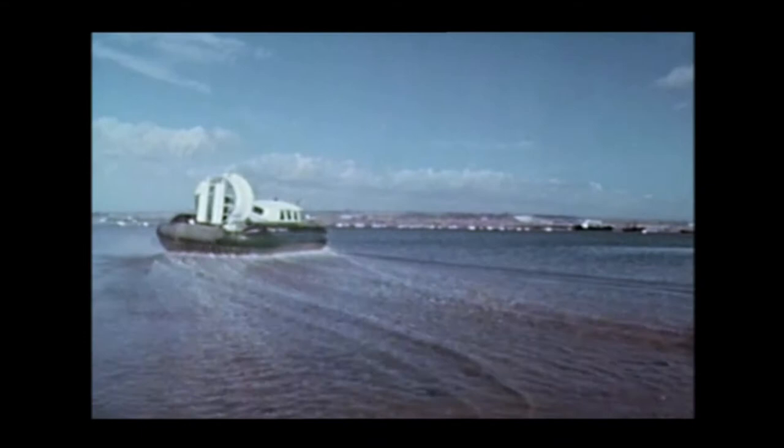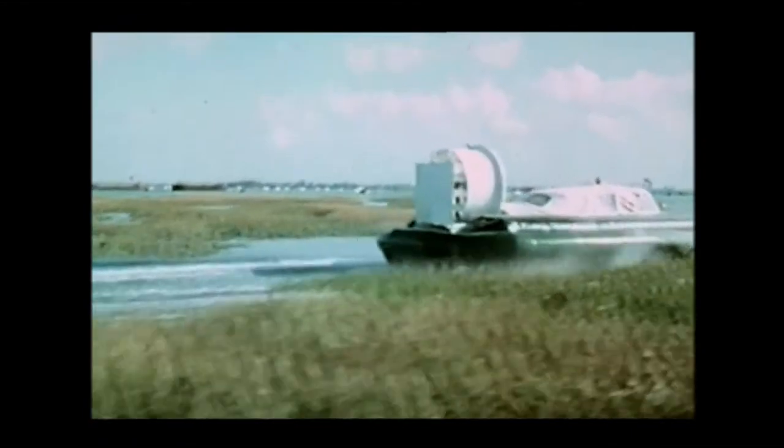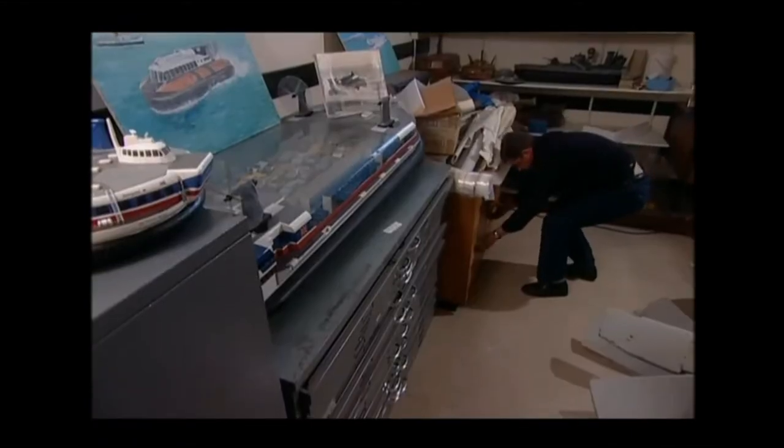Mike's use of simple boat-building technology was a big hit, creating a market for small commercial hovercraft. At a fraction of the cost of a helicopter, Skima 12 can perform tasks which have hitherto been uneconomical or impossible. He sold over 200 skimmers, many of them going abroad.